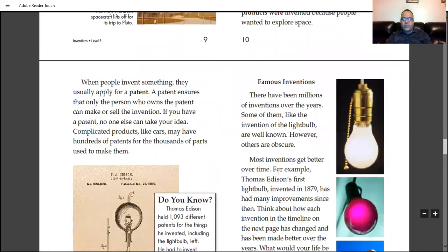When people invent something, they usually apply for a patent. A patent ensures that only the person who owns the patent can make or sell the invention. If you have a patent, no one else can take your idea. Complicated products like cars may have hundreds of patents for the thousands of parts used to make them.